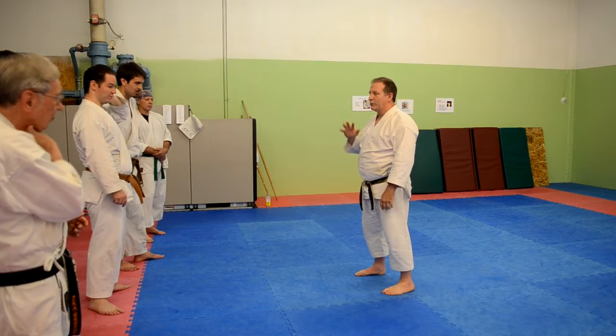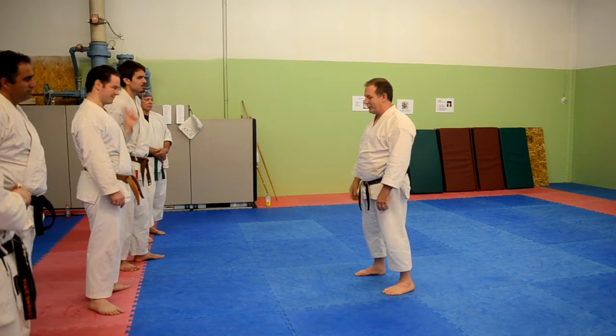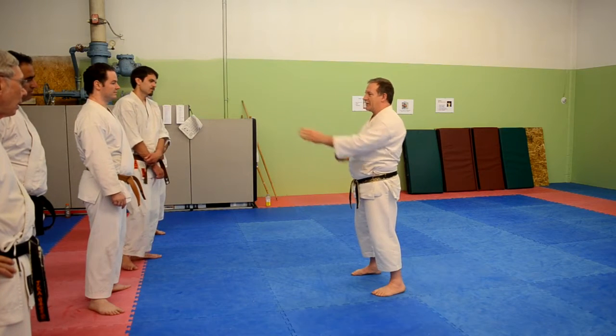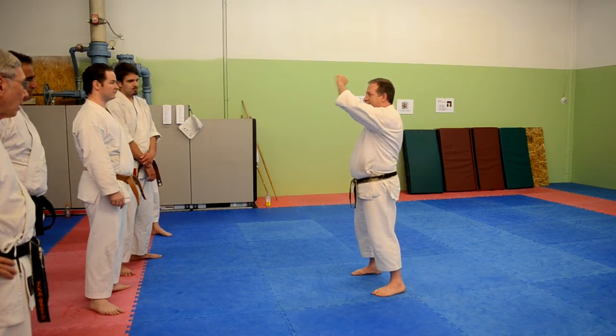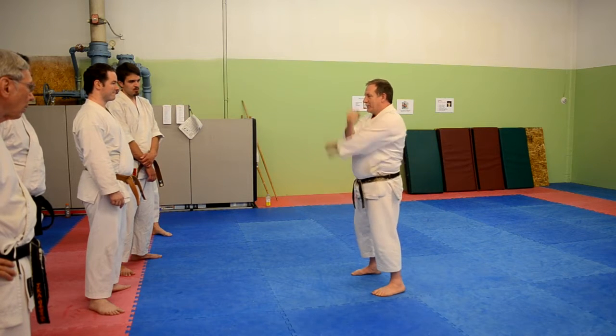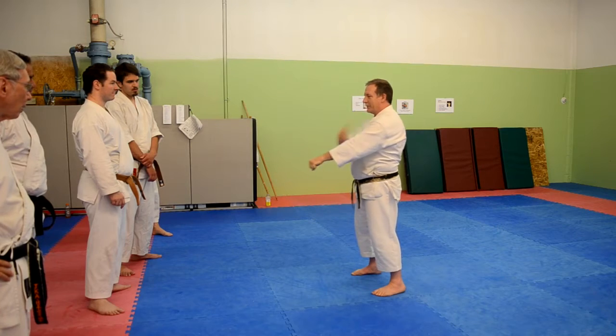A second one, we'll get more and more controversial as we go here. The second one is teaching, let's say, blocks. People teach rising blocks this way to beginners. They teach outside blocks this way to beginners. They teach inside blocks this way to beginners. They teach downward blocks this way to beginners.